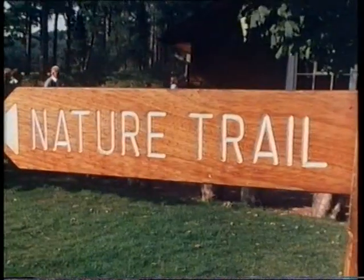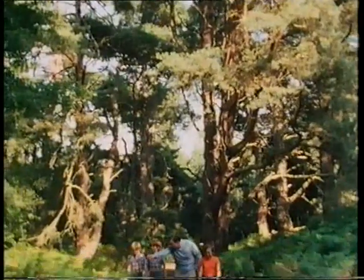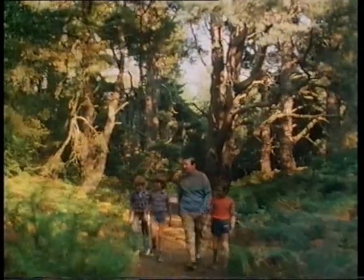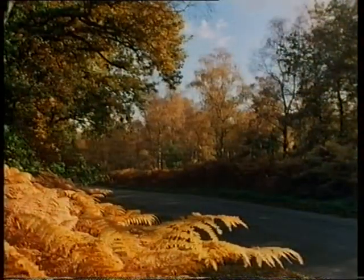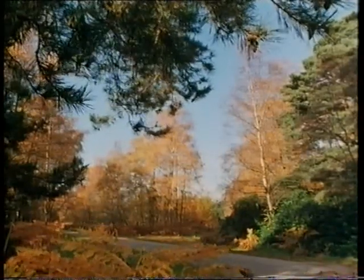You can follow the well-laid-out nature trail through the woods, and children can enjoy the ecology lectures. As the seasons change, Sandringham takes on its own beauty.